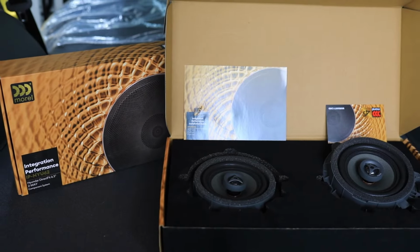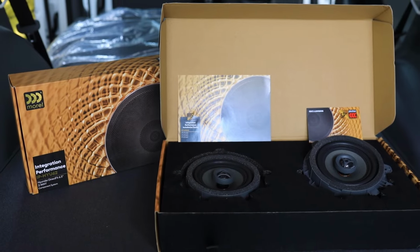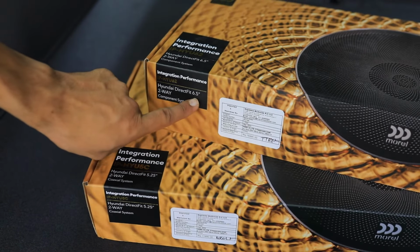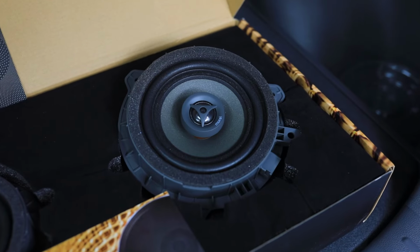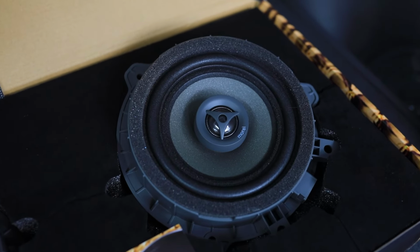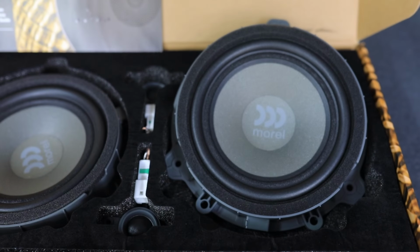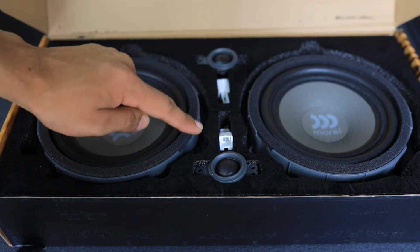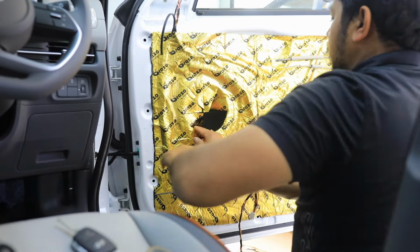For an exceptional audio experience, we have added Morel Hyundai direct component speakers. These high-quality speakers deliver crystal-clear sound and enhance the overall audio performance of this car. Whether you're a music enthusiast or like to enjoy good podcasts, these speakers are a fantastic upgrade.